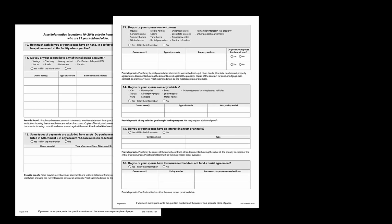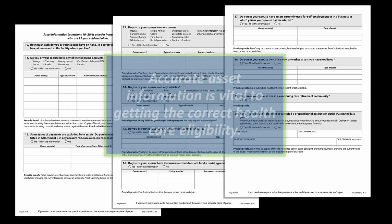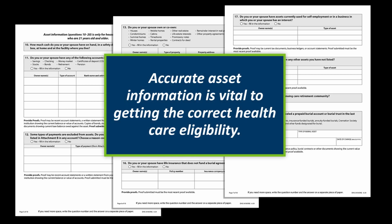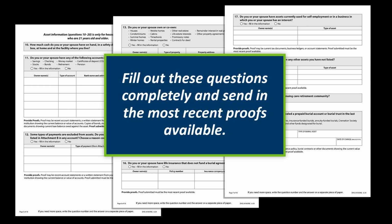There are several questions about different types and sources of household assets over the next few pages. Please complete these questions carefully. Accurate asset information is vital to getting the correct healthcare eligibility. Please fill out these questions completely and send in the most recent proofs available.